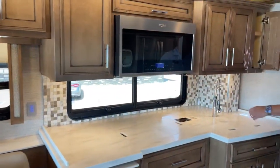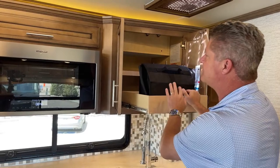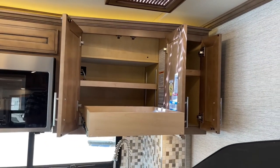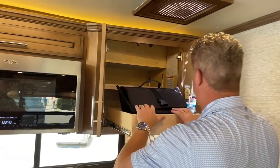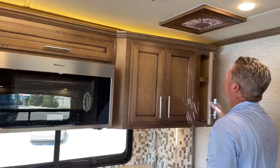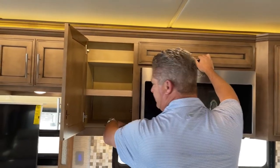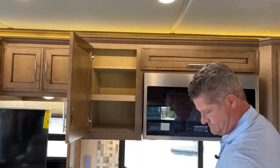Up above, you've got a ton of storage. You've got your owner's manuals in here, but you have a slide-out tray and owner's manuals up in there. Lots of shelving space. Additional power supply for your microwave. Storage areas. Shelves are lined with cloth and they're also adjustable in height. You saw that.